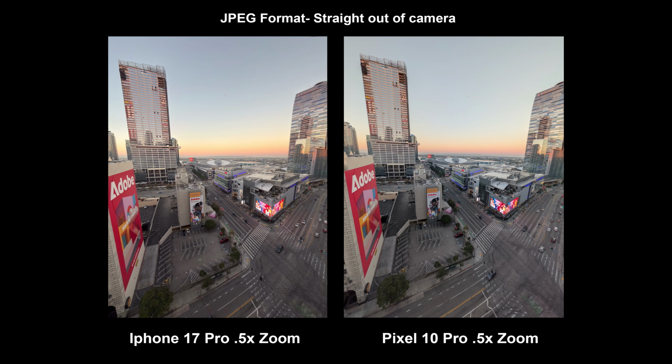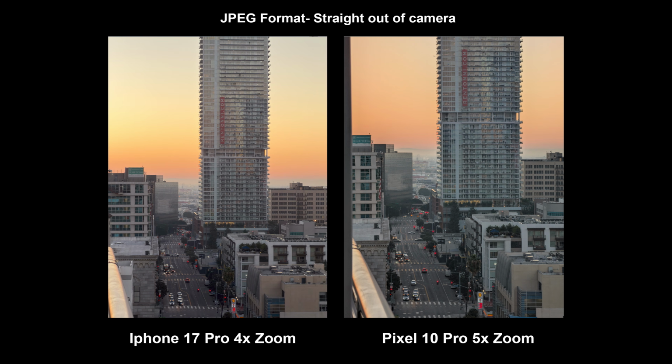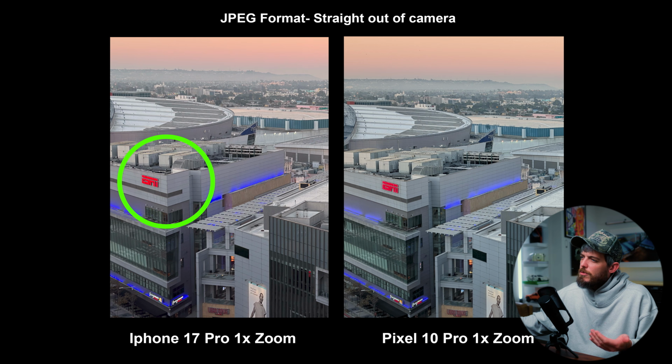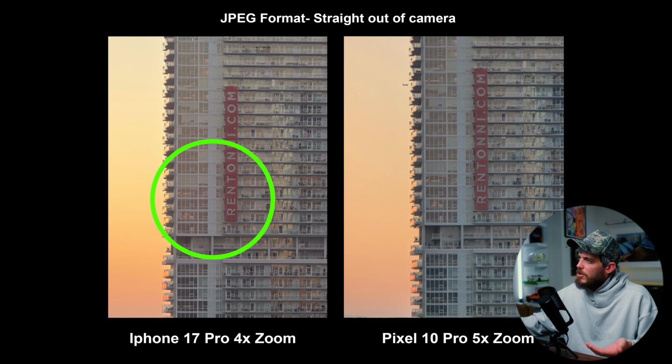For this JPEG test, the iPhone shoots at 48 megapixels and the Pixel 10 Pro shoots at 50 megapixels. And this test was just a little bit of a toss-up in my opinion. I leaned a little bit towards the iPhone when I look at the 1x zoom. Both cameras look about the same, but when you zoom in, there is more resolution on the iPhone. When we compare the 4x zoom, I just like the iPhone image a little bit better. I think the building is a little bit cleaner, but it's a matter of personal preference here.